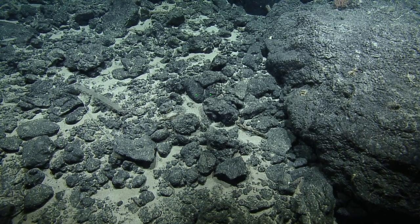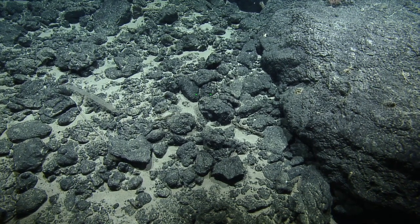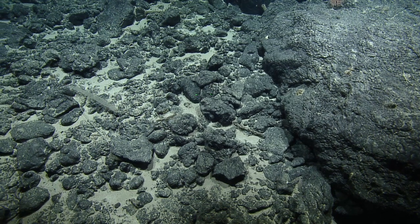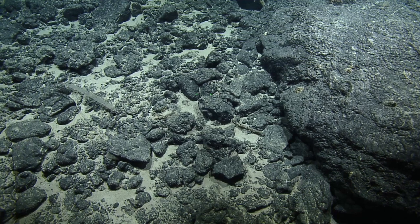I think I'm going to make a gallery based on all the things we've seen and said. I'm looking at this rock and I'm falling more in love with it every second.